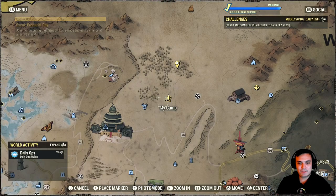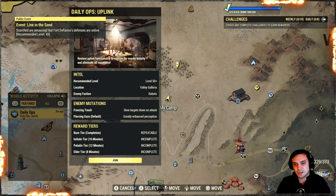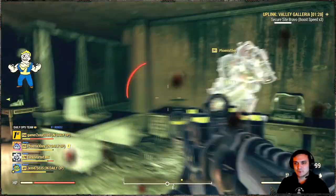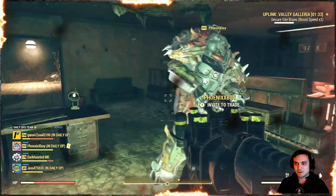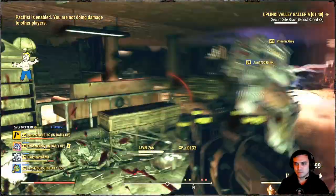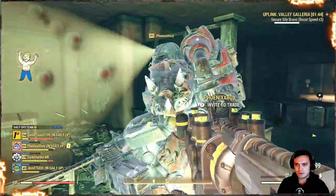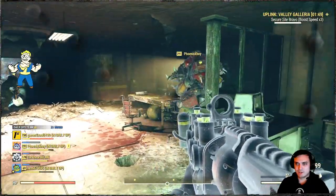Alright, so what we got for the daily ops? For the daily ops, we've got Valley Galleria, robots, and freezing touch. Alright, so let's see what reward I'm gonna get. Man, I just had to record this. Look at this beautiful combination of skins within this power armor. I know one of them is that dragon from the Four Riders, the War Rider, because that's my favorite one. You can see it from the shoulders. Then the jetpack, that's from the communist one. And the thing in the middle, I have no idea what that is, but it actually really looks dope.